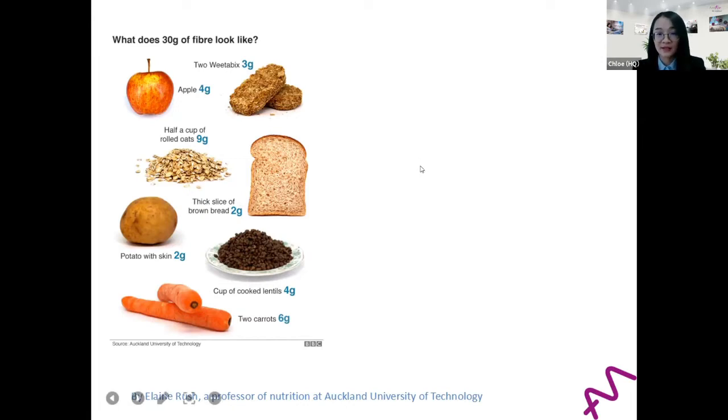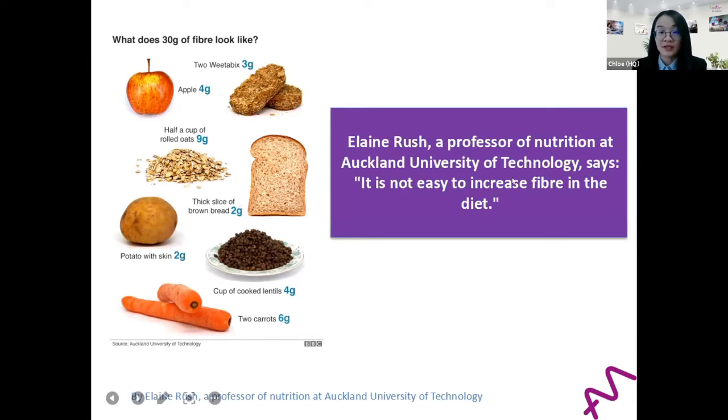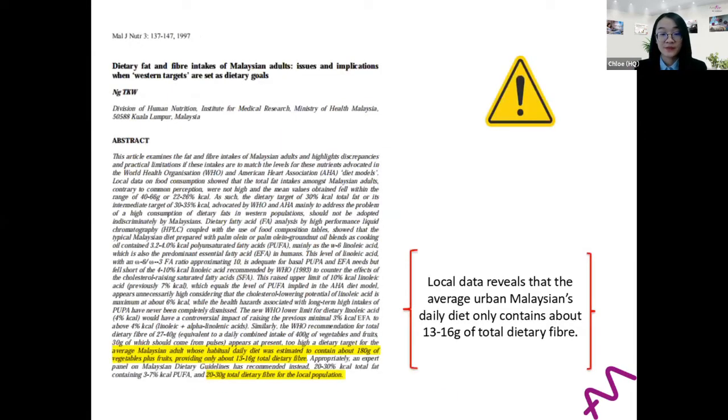It seems like my slide. So okay, all right, here. Elaine Rush, a professional nutritionist at Auckland University of Technology, even said that it is not easy to increase fiber in our diet. So not only me or not only you yourself, this professor is also mentioning the same thing. Okay, let us see. According to this research in Malaysia, Malaysians are only able to get 13 to 16 grams of total dietary fiber. So it still falls under the category of insufficient fiber intake.